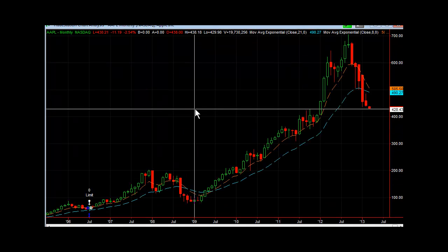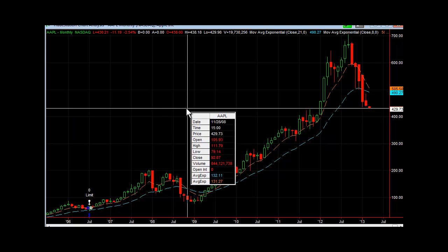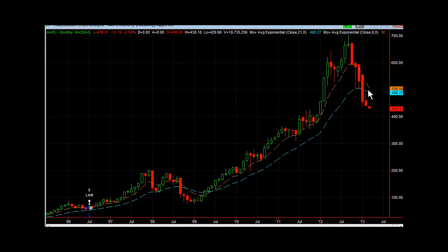Here's Apple on a monthly. You need to really look back at the monthly. So the next major support area comes in right here at 425. So this could be something where you could get a bounce from the 425 level. Apple starts moving higher. Apple and Google together, that could throw some momentum into the market. So that's something that could happen.